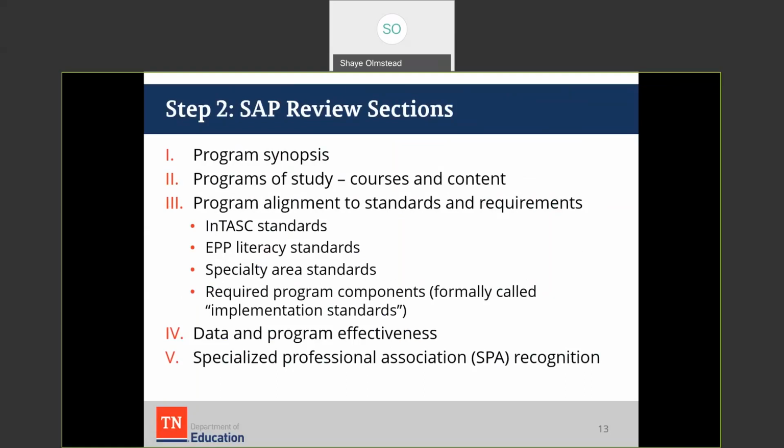Every report follows the same structure, and we do cluster programs together. So for example, if Lipscomb, I can't remember off the top of my head, but let's say they offer a slew of world language programs such as Spanish, French, German, Latin, etc. Those would all be clustered under a single report, but then delineated within that report to talk about the differences between endorsements and pathways. So a single report will follow this structure here, and there are 5 required components.